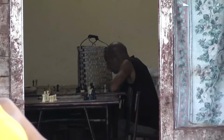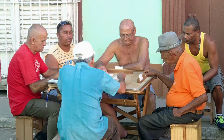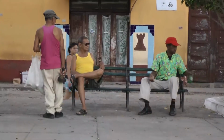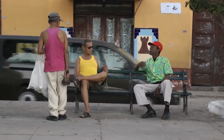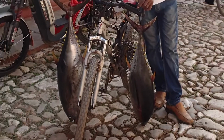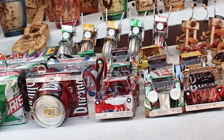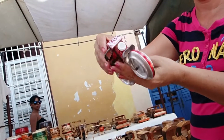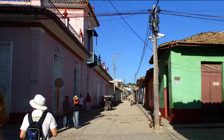The locals often gather on doorsteps and street curbs, hiding from the relentless sun. You may see games of dominoes or chess or people in deep conversation. While in the street or local market, vendors are selling their wares, but some are more unique than others. For example, cars and bikes made from old pop cans. Trinidad is a small town.